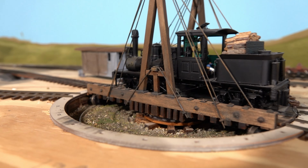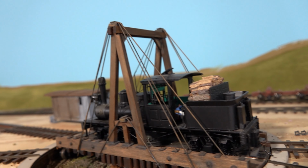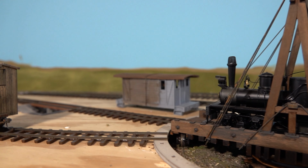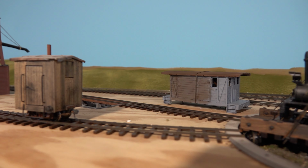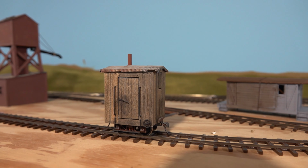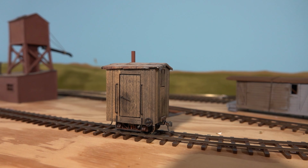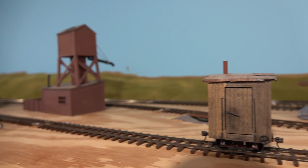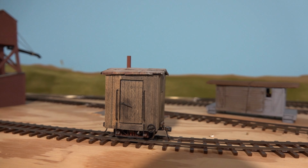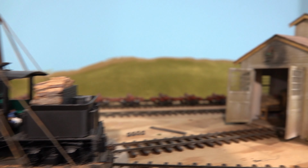Baby turntable. What is this here? That's an ash pit. At the end of the day, when they're ready to put it away into the shed, they'll drop their ashes out the bottom and they'll clean it out, and then they'll put it away. They'll still have enough steam to do that, but then the following day they're going to have to make sure they got a fresh load and fresh water and stuff all ready before they put it away.